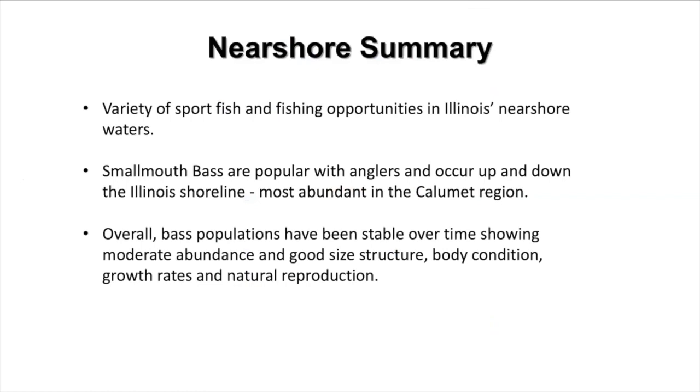So just to summarize then, for nearshore fish, we have a variety of sport fish and fishing opportunities out there in the Illinois nearshore waters. Smallmouth bass are popular with anglers, and they occur up and down the shoreline, although we're finding that they're more abundant down south in the Calumet region. And overall, the bass populations have been pretty stable over time, showing moderate abundance and good size structure, body condition, growth rates, and natural reproduction.